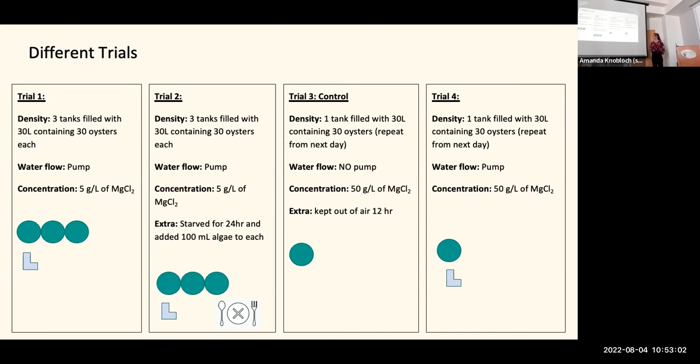with the pump. Our second trial was starving the oysters with the same conditions from the first one to see if starving them would create a higher percentage of anesthesia. So starving them increases the filtration rate, so this might allow more uptake of the chemical, which might anesthetize them more.